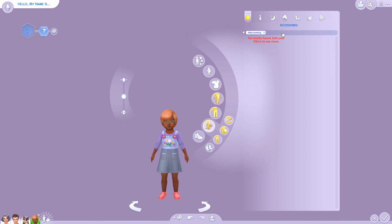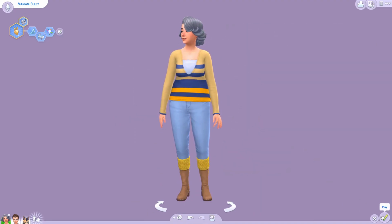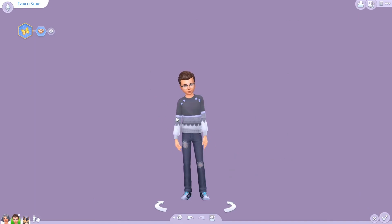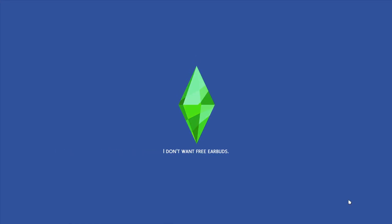Let's see, are there no socks for the little kids, and then no shoes either, so we will get rid of this cute little Sim. Sorry, little cutie. And we will get back into the household. So now that we have Everett in his new sweater from his grandma, we will go on and check out Plopsy real quick.